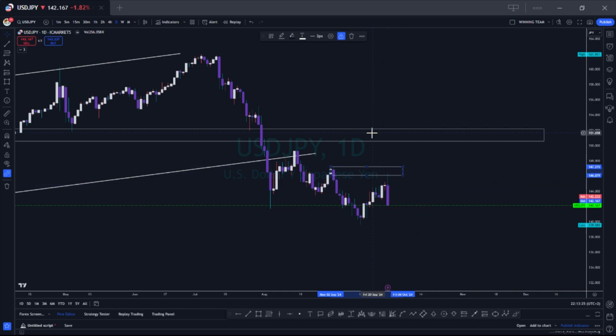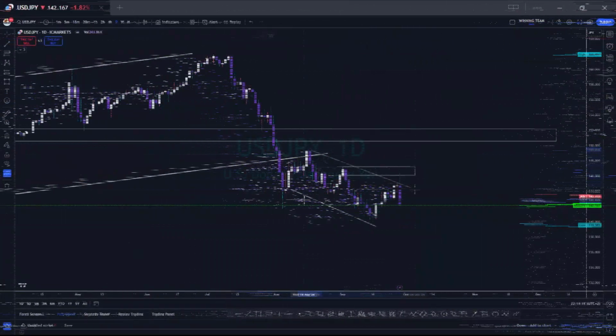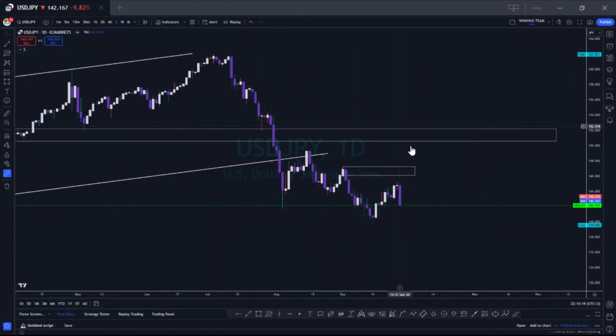But then when I noticed that whatever I thought I had down there wasn't actually key, I'm going to be aiming for something a bit lower. What do I mean? I mean something below this zone here. It might happen Monday, it might happen Tuesday, but I'm going to be aiming for the market to break this low here.